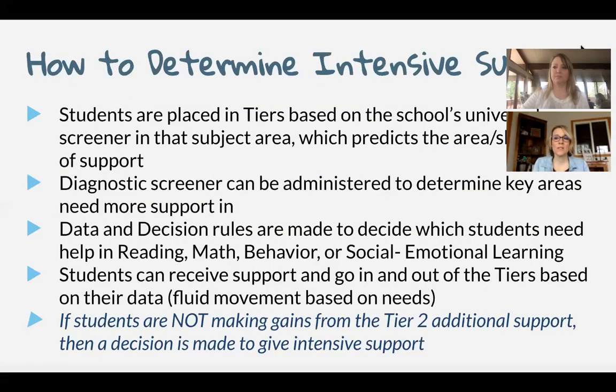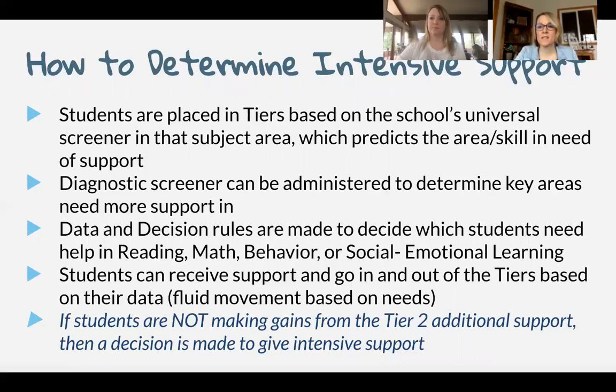So how do you determine intensive support? This intensive support is based on the school's universal screener in that subject area. And that'll predict the area of the skill that that student needs. There are diagnostic screeners, which can be administered also, and we'll go over those too. Your data and decision rules, you should use those to make your decisions on what those students need. So what interventions should those students need, and when should they be put into those? In all areas, reading, math, behavior, social, emotional, they can receive help from those areas.